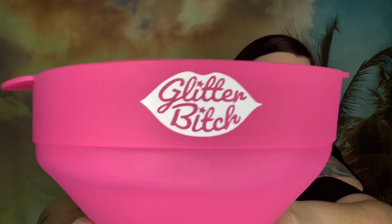I saw her unboxing, so I already knew what the items were going to be after I ordered the box. So let's see, that should be the bottom, right? Yes. So here is the bottom of it. That pops out to be this little bowl, and it says Glitter Bitch right on top.